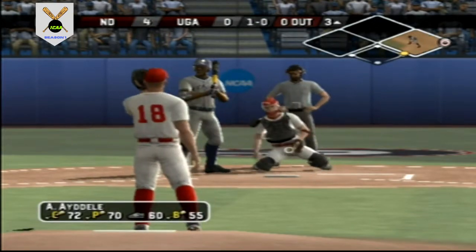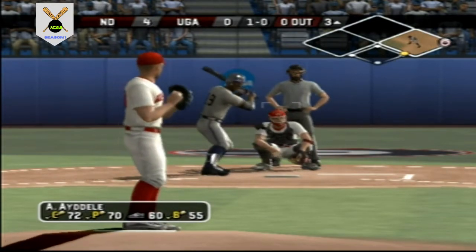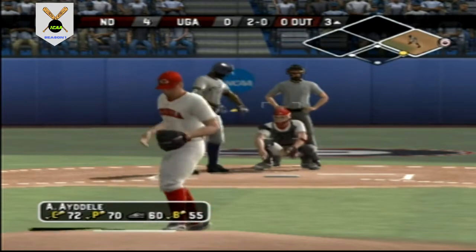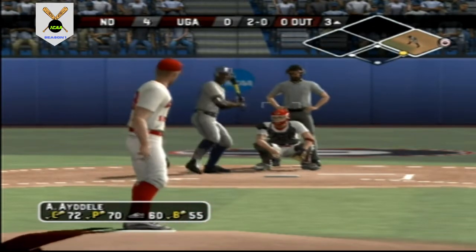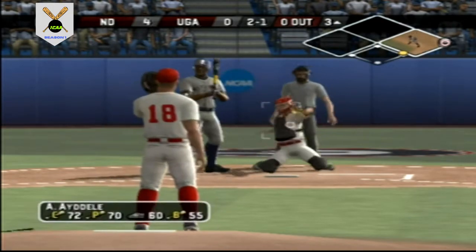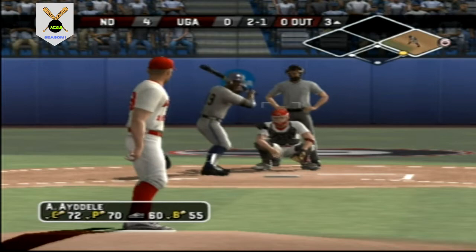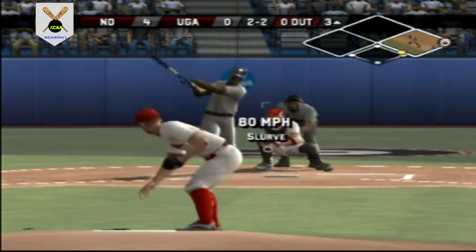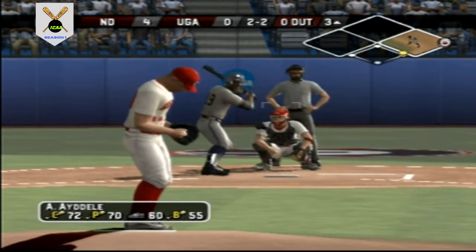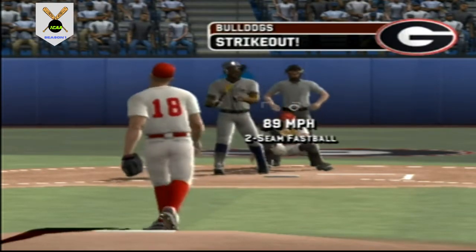Fastball misses downstairs. That's a high fastball. A changeup over the heart of the plate for a strike. Two balls and a strike. Struck him out on a fastball.